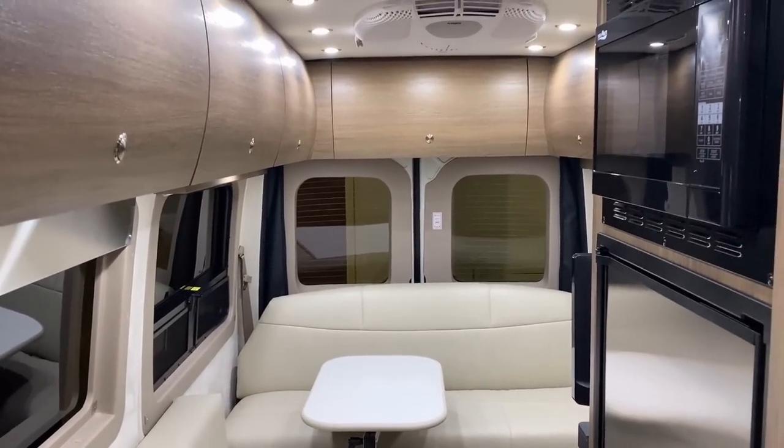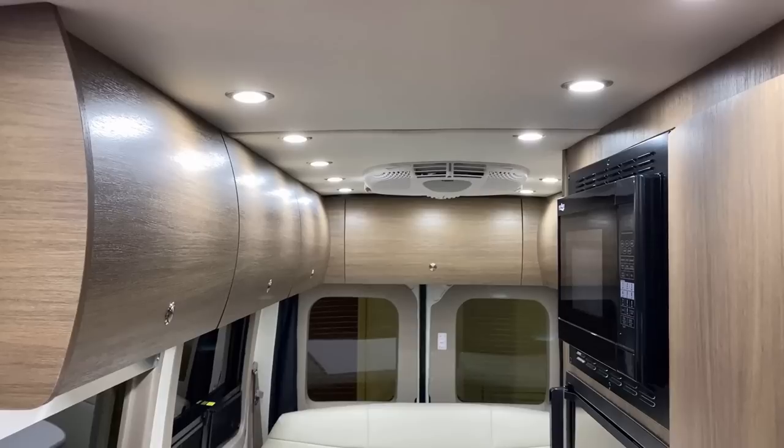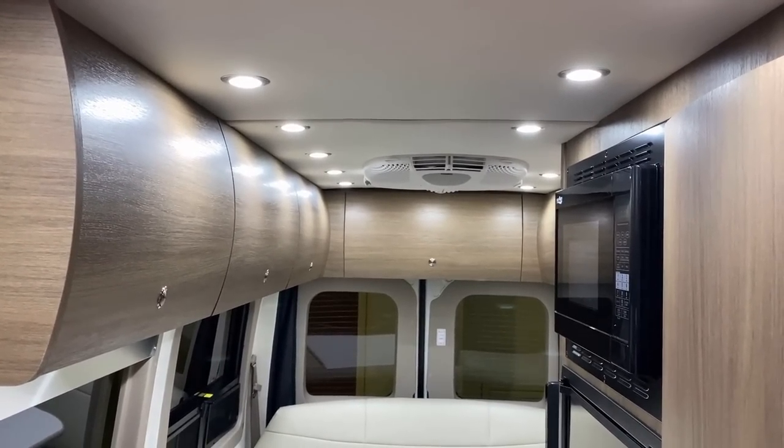Now, on that note, all those different chassis in the Pleasureway will have one major difference on the inside here that I keyed into very quickly. And that's this factor, the headroom. I think the Ram ProMaster chassis is the shortest. I think it's about 6'2 or 6'1. We're in the Sprinter Mercedes chassis right now. It's 6'4 inside. So as you can see, I've got some decent headroom.